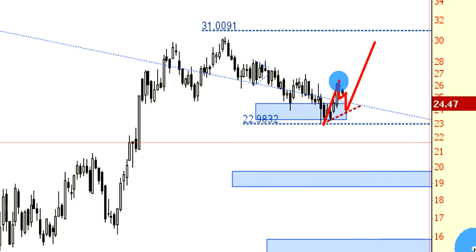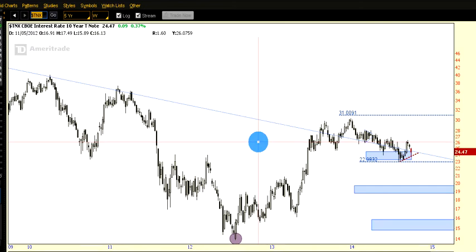I would definitely say that if we break above this zone right here around 2.7%, you definitely want to be out of your bond funds. If you haven't taken the opportunity to get out of your bond funds during this pullback, and you're just waiting to see what's going to happen, I think if you get above this high right here, you definitely exit the bond funds. That's the 10-year Treasury.